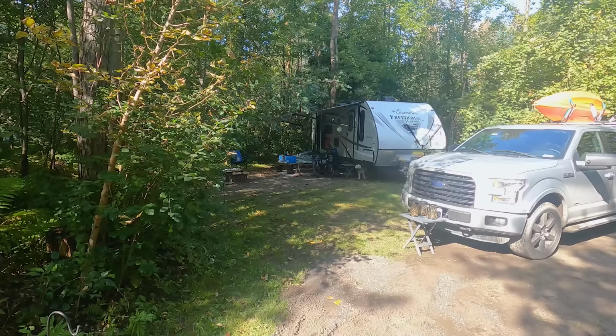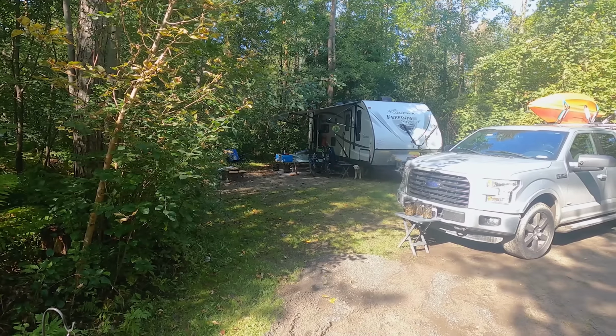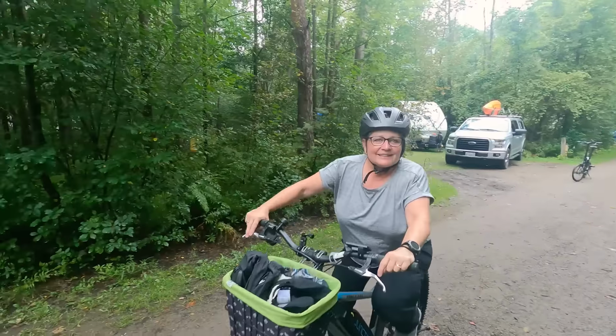We've had a bit of rain. Our ground cover is dirt and grass, and most of the muddy area is at the entrance of our driveway coming in, and the site itself hasn't been too bad. Let's check out the park.